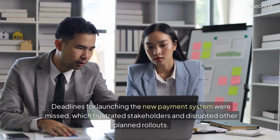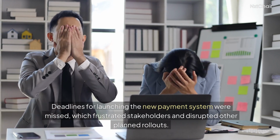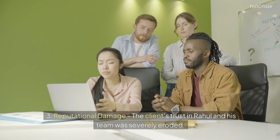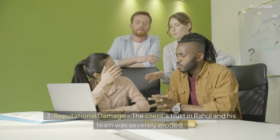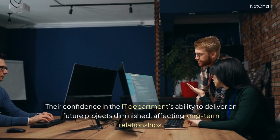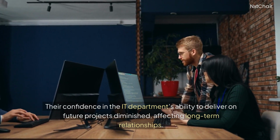Deadlines for launching the new payment system were missed, which frustrated stakeholders and disrupted other planned rollouts. 3. Reputational damage. The client's trust in Rahul and his team was severely eroded. Their confidence in the IT department's ability to deliver on future projects diminished, affecting long-term relationships.